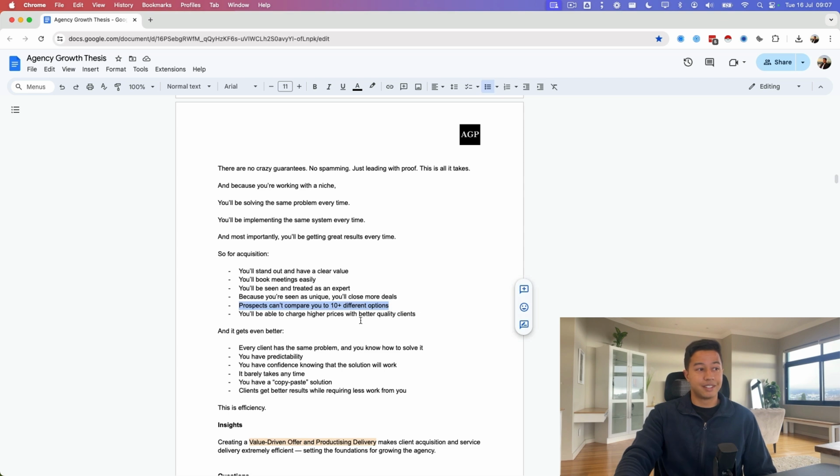better quality clients, right? And it gets even better because now you're signing clients easily, and when you do sign them, every client has the same problem, and you know how to solve it. You have predictability, both in revenue and results. You have confidence knowing that the solution will work. It barely takes any time because you're just copying and pasting the solution, and clients get better results while requiring less work from you. Think about that. You're making more while working less while getting better results.